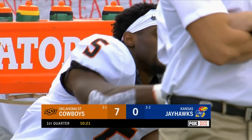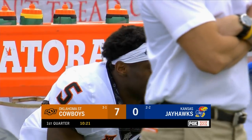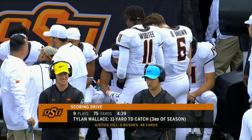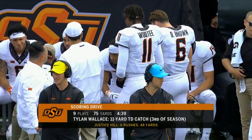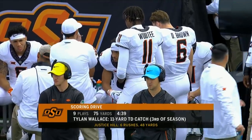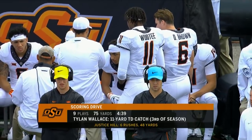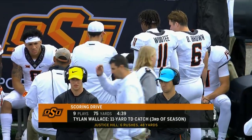Well, the execution was very good for Justice Hill and Oklahoma State on the first drive of the game. They go 9 plays, 75 yards, about 5 minutes off the clock. At the end, they did have to go to the air. Tylan Wallace had a third down reception that sustained the drive after a penalty, and then the 11-yard touchdown catch to cap it off.